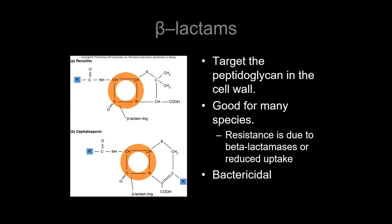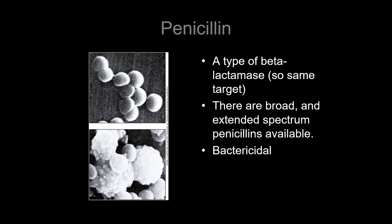Penicillin. It's been chemically modified in dozens of different ways at this point, so we do have broad-spectrum and extended-spectrum penicillins that are available. Again, this is one that a lot of doctors have labeled people as being allergic to, and they're really not allergic to it, and so they could probably be given that drug fairly safely, but we need more testing on that, essentially.